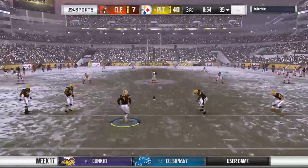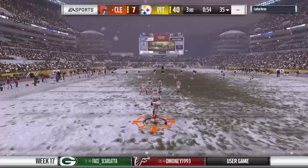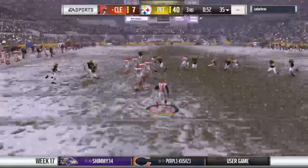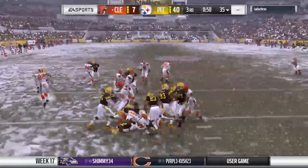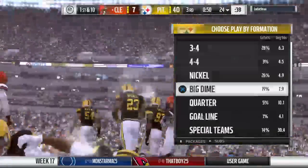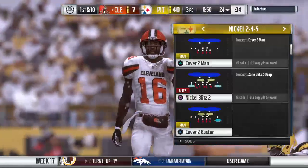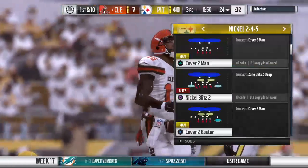Here's the Steelers kick team as they'll boot this one away. This is taken at his 4. He won't go down. And he'll be brought down at the 23, make it the 24-yard line. And the Browns offense back out there ready to take over. And they're coming off a 3-and-out, my friend.